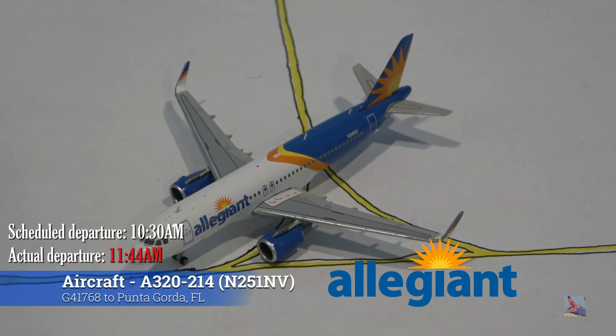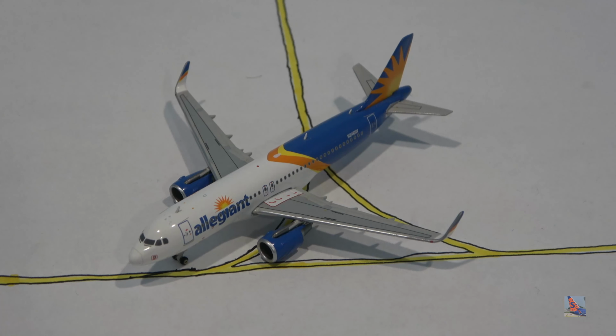This aircraft originated from Gate 3, but here it is taxiing out of the passenger terminal ramp. This is an Allegiant Airbus A320 that arrived in from Punta Gorda at 10:35 a.m., delayed from a 9:45 a.m. scheduled arrival. And it is going to be heading back out to Punta Gorda. It departed at 11:44 a.m., delayed from a 10:30 a.m. scheduled departure time, and it didn't land in Punta Gorda until about 3:30 p.m. Eastern Time. So that's about a 45-minute delay for this flight.